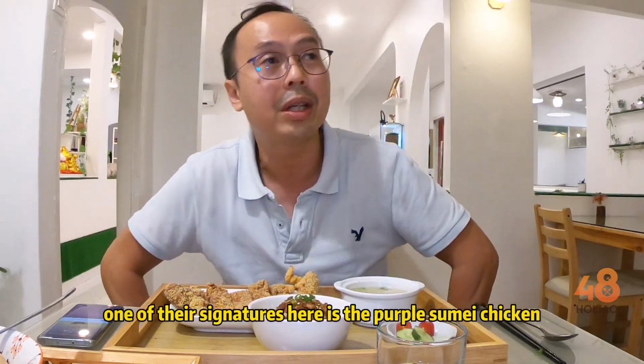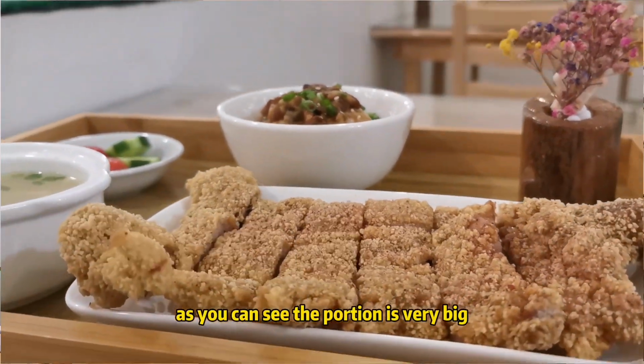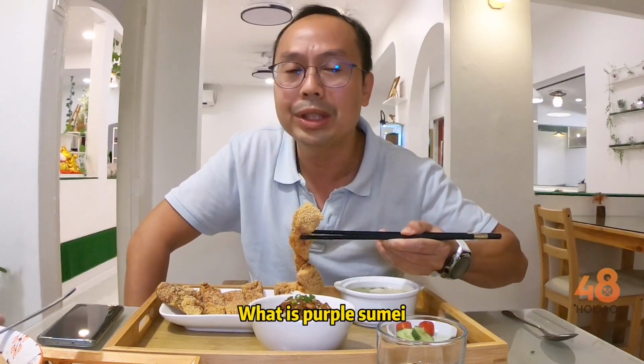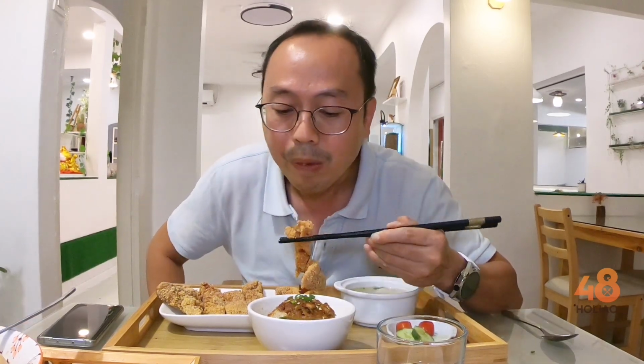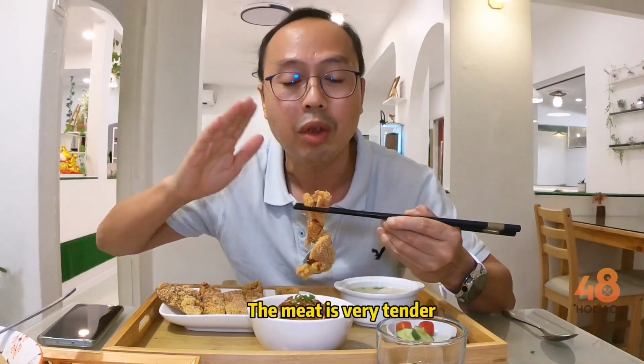One of their signature here, purple sume chicken chop. As you can see, the portion is very big, gigantic. This is chicken thigh. It actually sprinkled with a bit of this sour plum. Crunchy outside and also juicy inside. It's very tender for the meat.